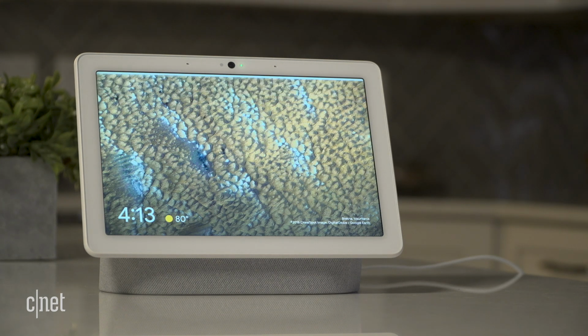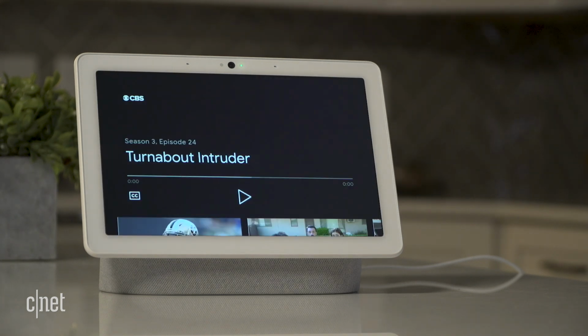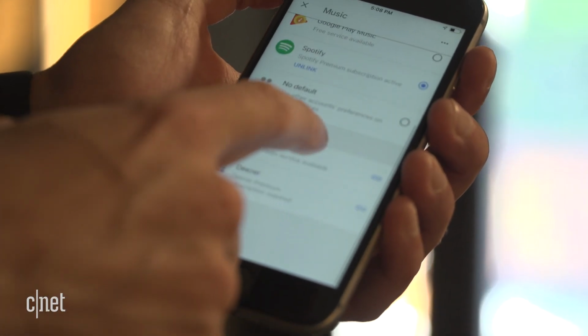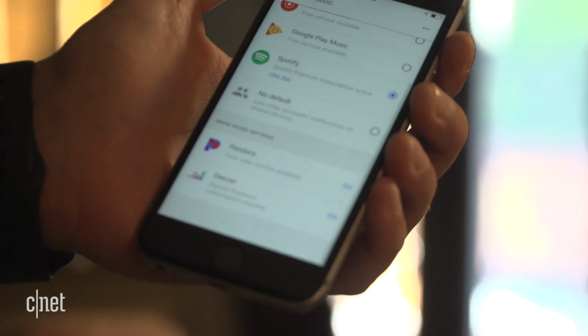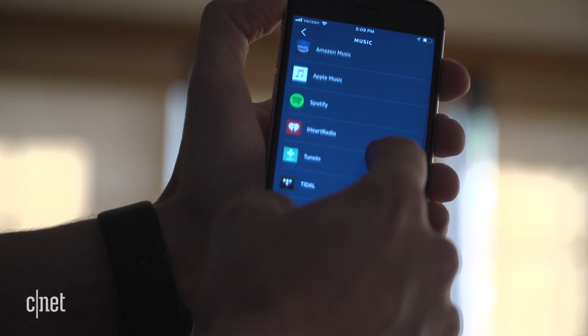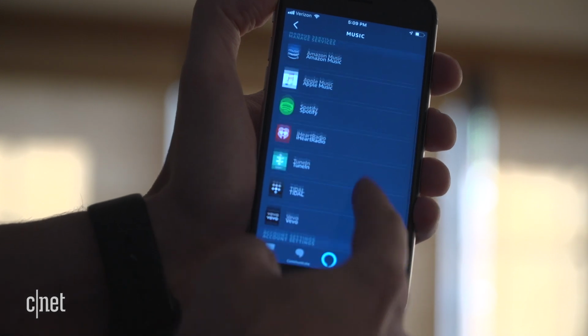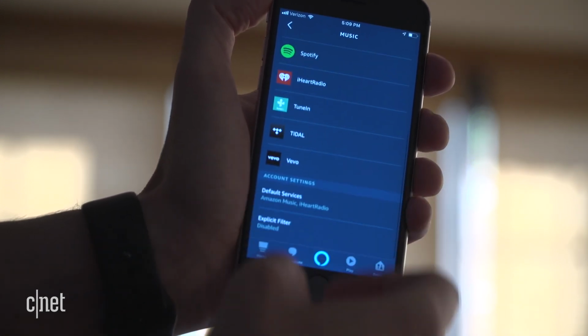I also found myself missing my remote as I tried navigating from show to show using the Hub Max's touchscreen and my voice. As for music, the Nest Hub Max can play tunes from YouTube Music, Google Play Music, Spotify, Pandora, and Deezer. Alexa doesn't support YouTube Music or Google Play Music, but it supports those other three, and it adds in Amazon Music, Apple Music, iHeartRadio, TuneIn, Tidal, and Vivo. That's a much better mix of options than Google's got.